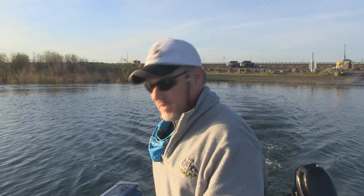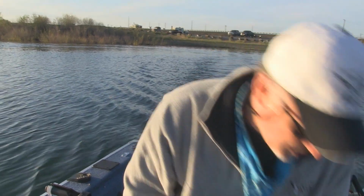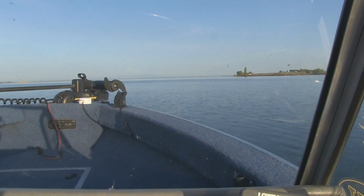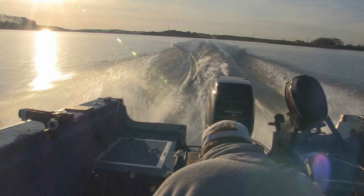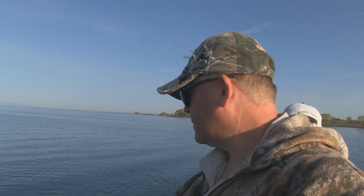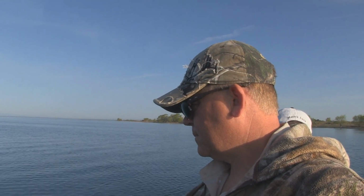That way I can look at the GPS. All right. Okay. Got everything? Well, we're ready. I've been wanting to learn potholes for some time. I wanted to go out there and learn about walleye there. I've seen my friends with lots of pictures and heard lots of stories about the fishing out there, so I wanted to go give it a try.